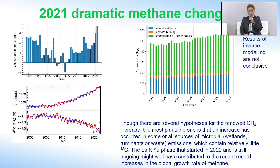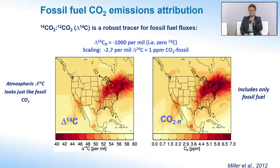But at the same time, we struggle to identify where it comes from, because there are indications that it comes from the tropical areas where you have tropical wetlands, rice paddies, waste and ruminants. Unfortunately, they are all microbial and have pretty similar isotopic composition. So we need to set up and extend our observational network to really drill down in those areas. And this is where we hope our cooperation with IAEA will be useful to build up the capacity to make such measurements. The same radiocarbon is very useful to identify the fossil fuel component in CO2.